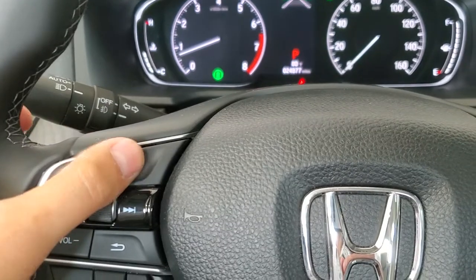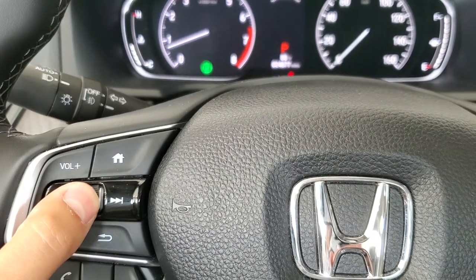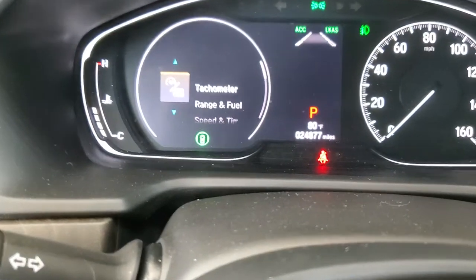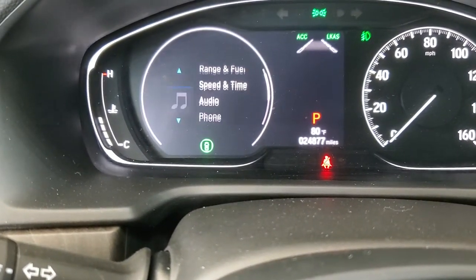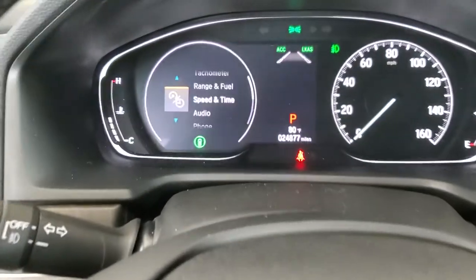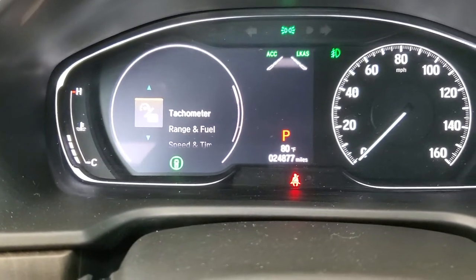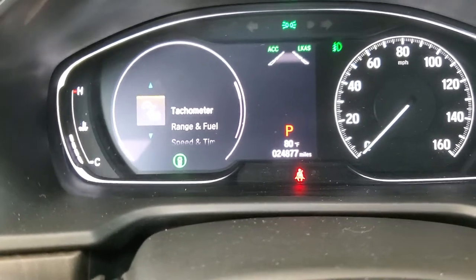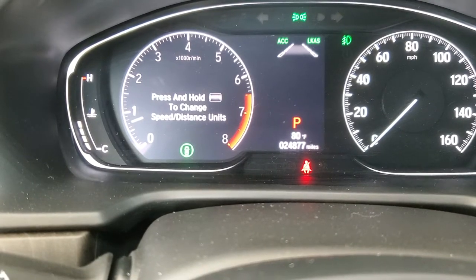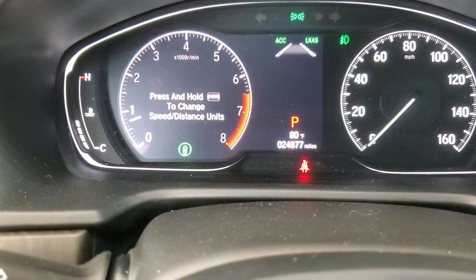We also have a home button, a back button, and a scroll wheel here, which is also clickable. Pressing that home button opens up the display here in the left side of the screen, and we can then use this scroll wheel just by scrolling up and down on that to cycle through different sets of information. Once you've selected the one you'd like to display, simply click the middle of that scroll wheel to display it.